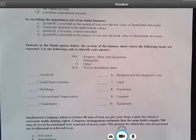All right. Says here, in recording the acquisition cost of an entire business, so this is definitely a question about goodwill. It says goodwill is recorded as the excess of cost over the fair value of the identifiable net assets. That sounds right. Let's keep going. Assets are recorded. No. Goodwill, if it exists, is never recorded. It's never amortized. So C is wrong.